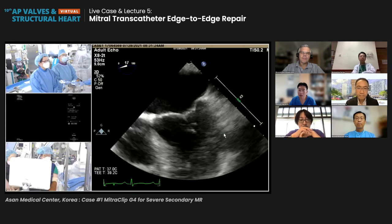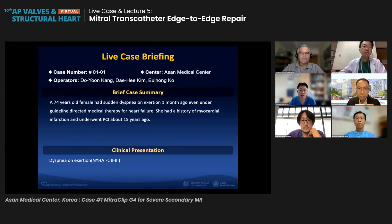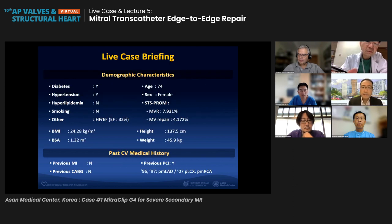Okay, thank you. Can you see the slide? The patient is a 74-year-old female who had sudden dyspnea on exertion 1 month ago, even under guideline-directed medical therapy for heart failure. She had a history of myocardial infarction and underwent PCI about 15 years ago. Her medical histories are diabetes and hypertension. The STS score for mitral valve replacement is 79%, and for mitral valve repair is 4.1%. The BMI is 24.3 kilogram per meter square, a little bit small compared to the Asian population. She had a history of previous PCI in 1996, 1997, and 2007.